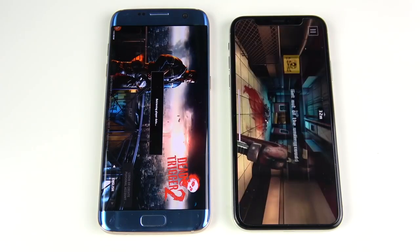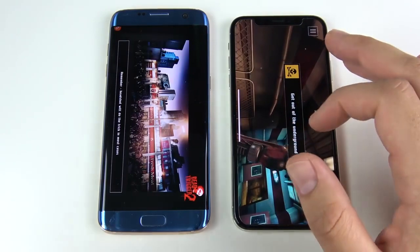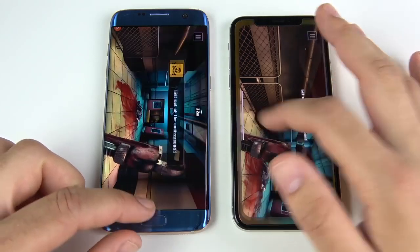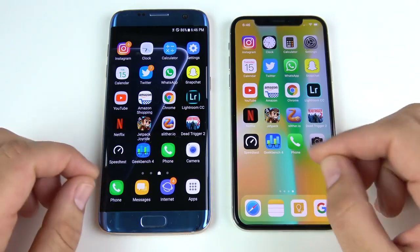And it did here again. And usually it has a higher graphics setting out of the box, where you can change the graphics on a lot of games for Android, including this Dead Trigger 2 game right here. So now we're in the S7 Edge, so significantly slower on that more graphically intensive Dead Trigger 2.